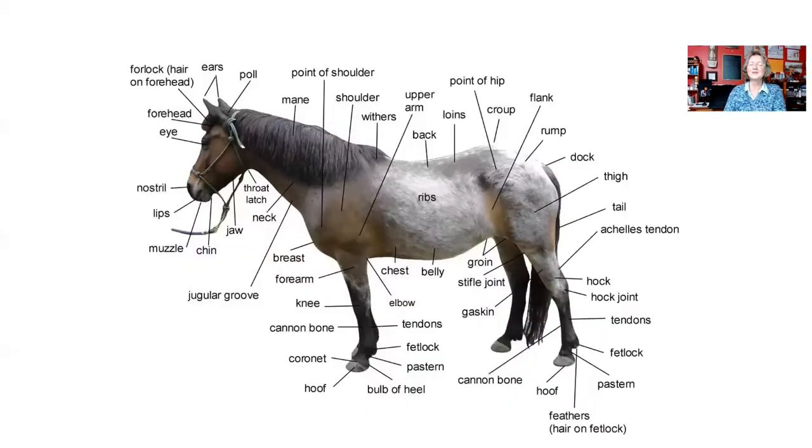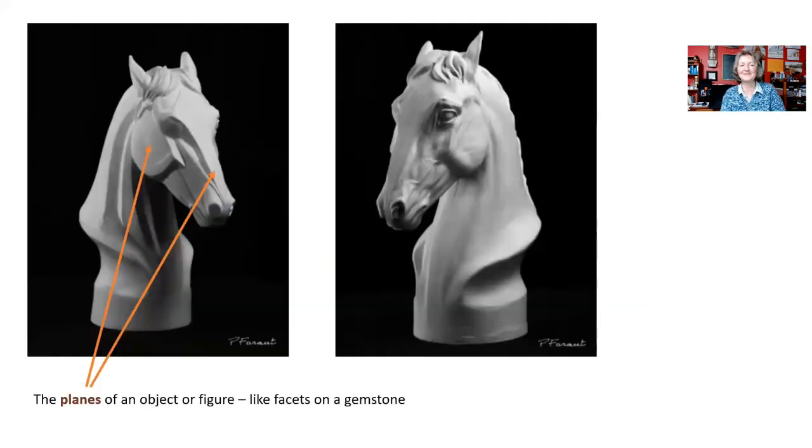Now, there's also a lot of terminology, very little of which I'm going to be using in this class today. I think sometimes it's a little overwhelming to people when they get started drawing horses or riding or anything to do with horses, all of these specific terms to describe this, that, and the other. So I'm going to try to describe horses today in very, very simple terms, but this will be there for your reference.